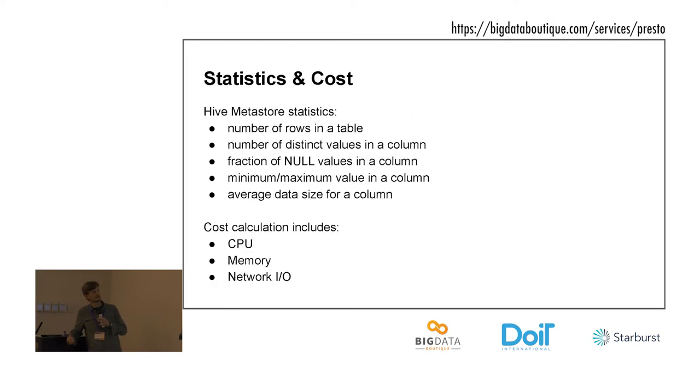Very interesting. So we leverage those stats coming from the metastore: number of rows, number of distinct values for columns, number of nulls, min-max values, and so on. All of that we use to model the cost of the query using CPU, memory, and network estimates, right? And we consider several variants of the query plan before choosing the one that we believe is going to be most efficient before running the query. And then we actually run the query.